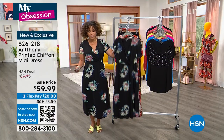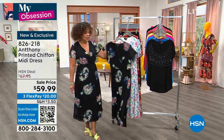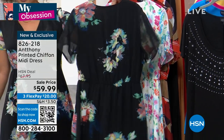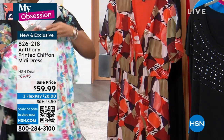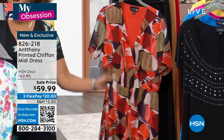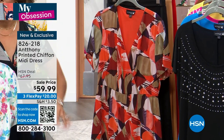I have it on in the black floral, and I actually put it on in the extra small. True size for me would be the small, but that just shows you how generous the sizing is on this one. So there is the black floral. We saw the white. And how fun is this? Paprika Abstract. Extra small to 3X is your sizing. Only scheduled airing for the day at a sale price.